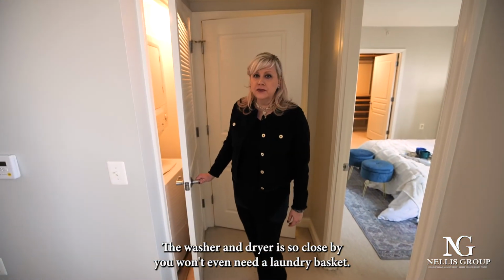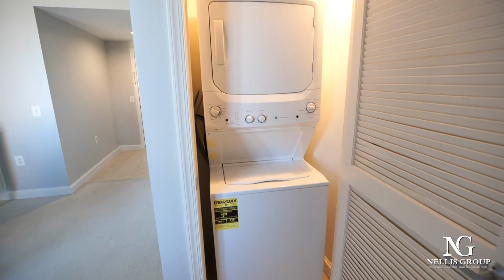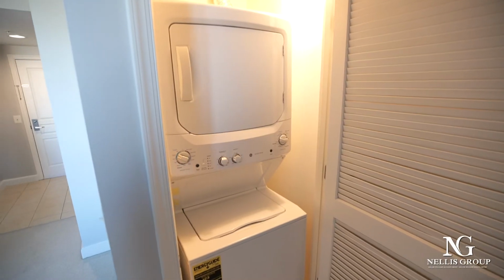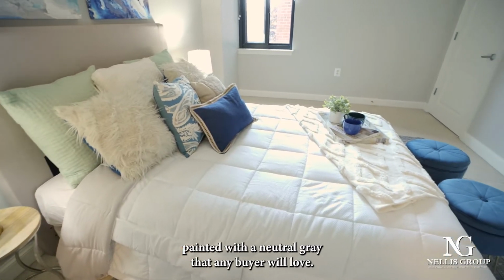The washer and dryer is so close by, you won't even need a laundry basket. The entire home has been freshly painted with a neutral gray that any buyer will love.